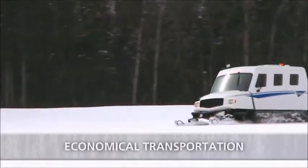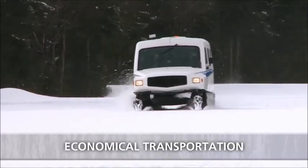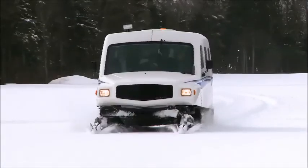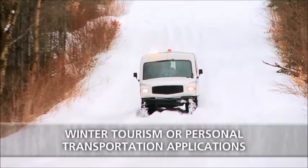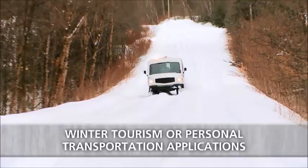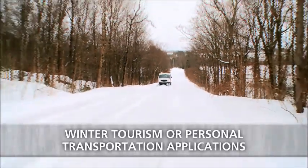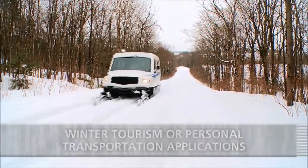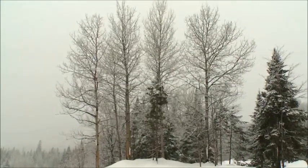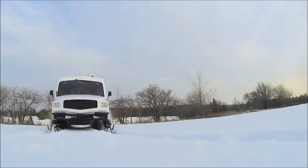The Grizz meets all new emission regulations. Therefore, it is more economical and environmentally friendly when getting work crews or search and rescue teams where they need to be. It also makes a great platform for winter tourism and can transport families or groups of friends through remote areas more comfortably and efficiently than any other vehicle. If you've got to move people or gear through the worst winter conditions, there's no better vehicle than the Grizz.